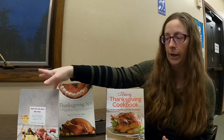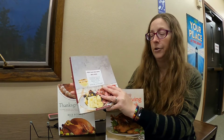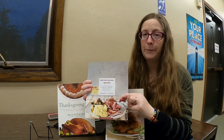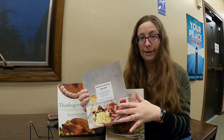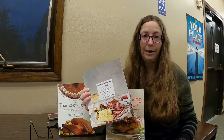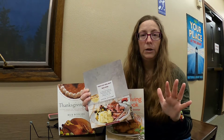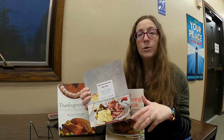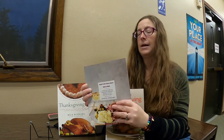And then we have what probably is my favorite cookbook, and that is the Festive Holiday Recipe Book by Addie Gundry. This book is not specifically Thanksgiving. This book does cover other holidays as well, so it really will give you a chance, if you are planning your menu out, to have both the traditional dishes that you expect on your Thanksgiving table, as well as some non-traditional dishes that people might not expect.